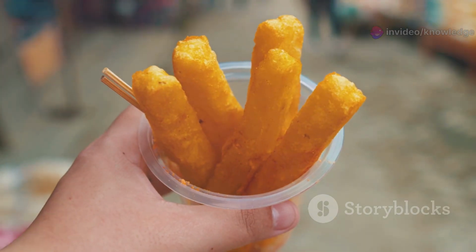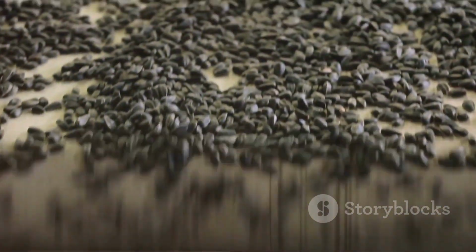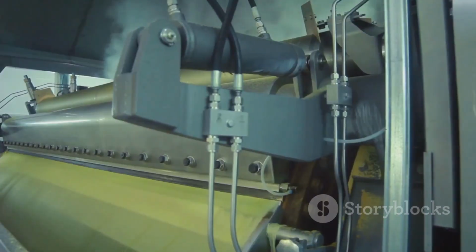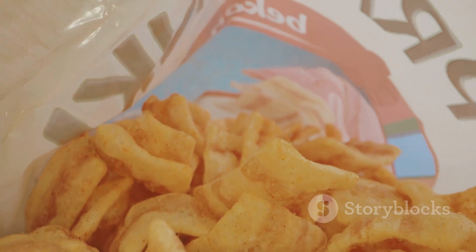Next time you enjoy that orange dust, remember the journey behind it. It's a story of technology, precision, and a dash of culinary magic. Even the simplest pleasures are built on innovation. That satisfying crunch, it's science you can taste.